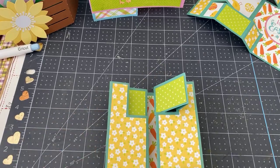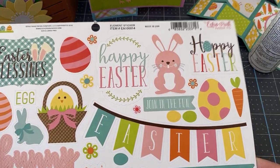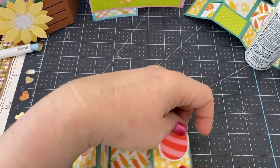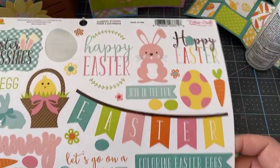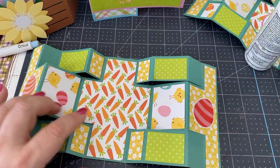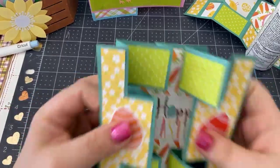Okay, but now I need to make it look a little bit better. So I'm going to take some of our little stickers. You could make the stickers too. Let's see. Okay, there's a couple of eggs here. We can just put this egg here and this egg here, right? And then we open up and we need something right there, and they have a really nice Happy Easter or Hoppy Easter. That's kind of cute. Or there's also this one, Easter Blessings. I don't know if that would fit. So we just put that in there like this, okay?